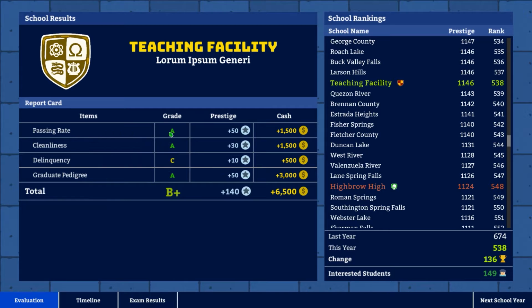In terms of ratings, here we go. We can see that passing is A grade, 50 prestige, 1,500 cash. Cleanliness, A grade, once again, 30 prestige, 1,500 generic units of currency. Delinquency, C grade, which is interesting. I don't think there's much we could have probably done other than maybe hire some more monitors, because we're doing all of the things we can.